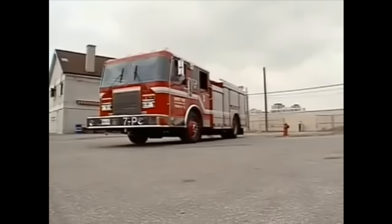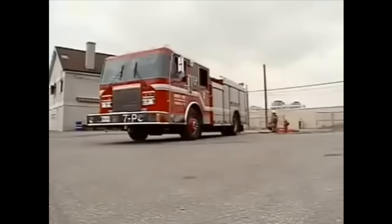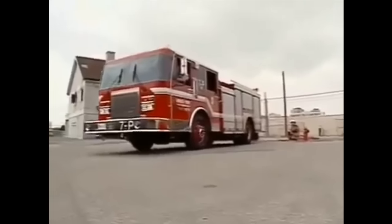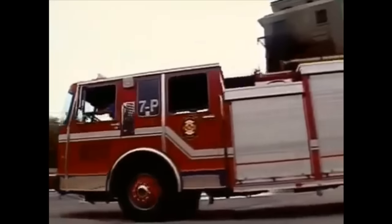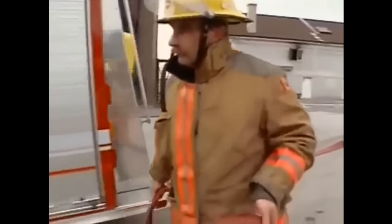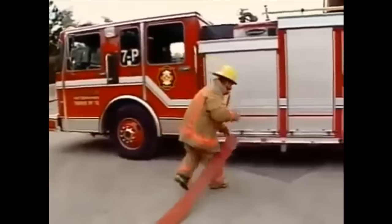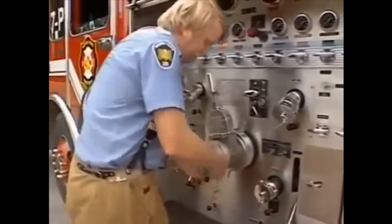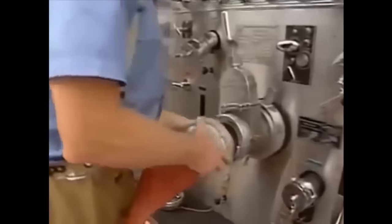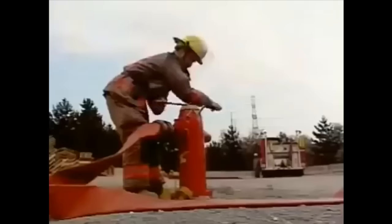Well, why don't we practice using your hoses? Whenever I arrive at the scene of a fire, the first thing I've got to do is attach one of my hoses to a fire hydrant like Sparky. This is where I get my water from. The hose from Sparky is then attached to my intake valve. Okay, Sparky, let her rip!